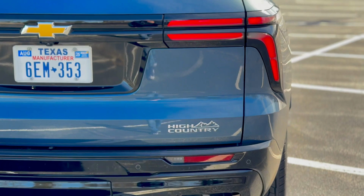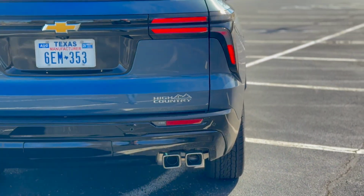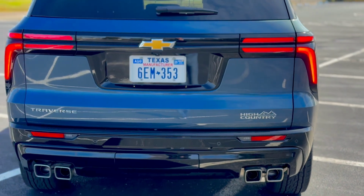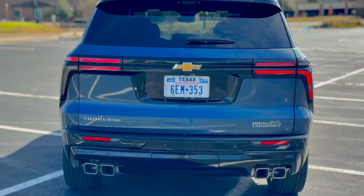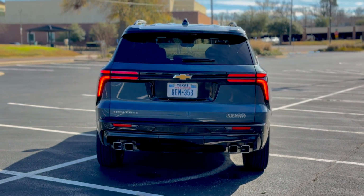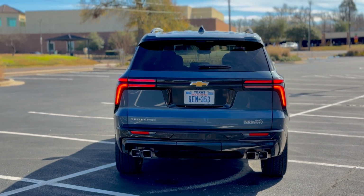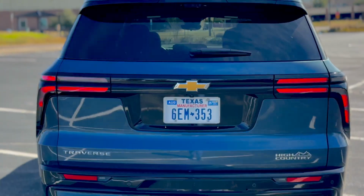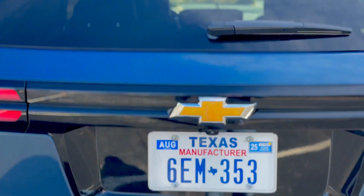Separating this from the LT, we do have High Country badging here on the back, but interestingly enough, we don't get that on the side either. So very few indicators that this is anything different than the base LT. I feel like they could have done just a little bit more to separate it from the base model, especially given that it really isn't the top trim like it is in Tahoe and Suburban, which is a bit odd.